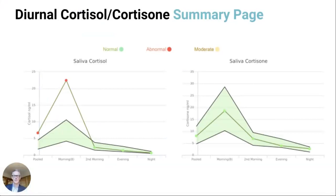Okay, then we've got this cortisol and cortisone summary page. Essentially, most of us are familiar with cortisol. It's a stress hormone. It's released when we're under stress. It should be highest in the morning, generally speaking, and it should trickle down throughout the day. Now, when I say high in the morning, I don't want anybody looking like this. This person had some caffeine or some very high stress that day. So generally speaking, higher in the morning, decreasing throughout the day.